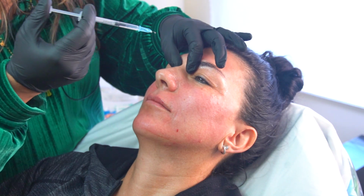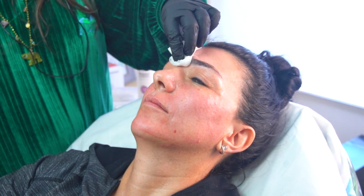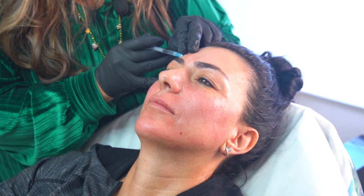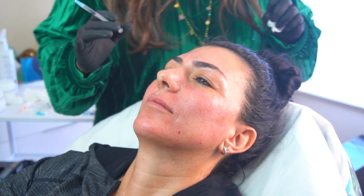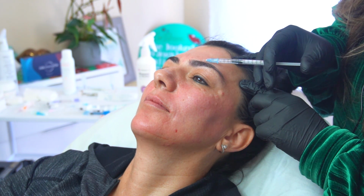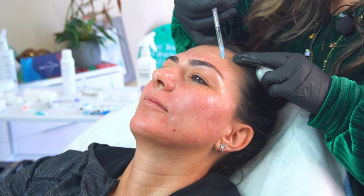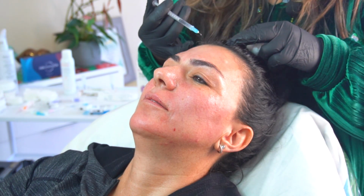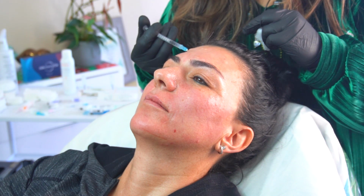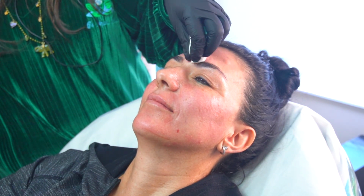Look across for me and relax. And if you look across again for me, Judy, and relax. Sorry, I know this one's a stingy one. If you raise your brows up high, relax. Just going to keep it up high here, because I don't want it to fall down. There's a balance of being moving and being frozen and no line. So there has to be that balance.